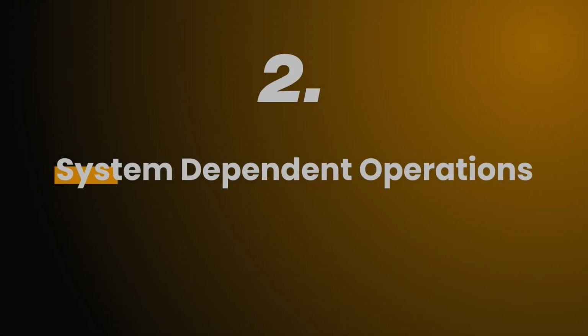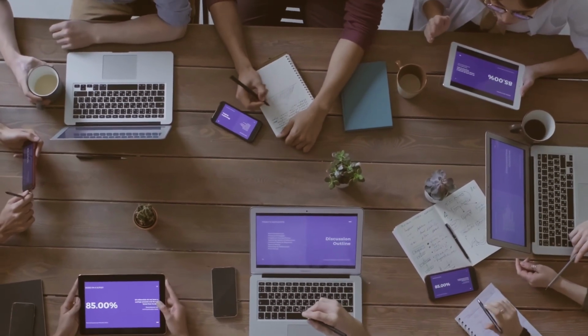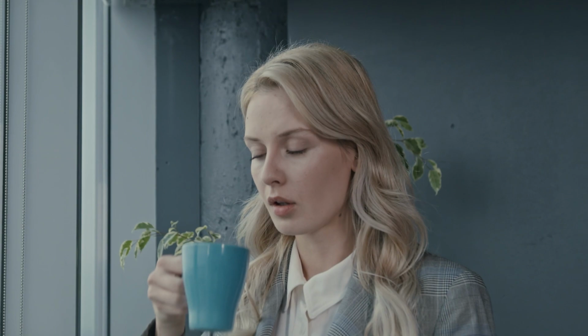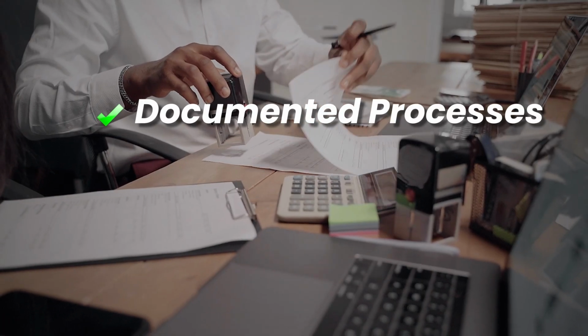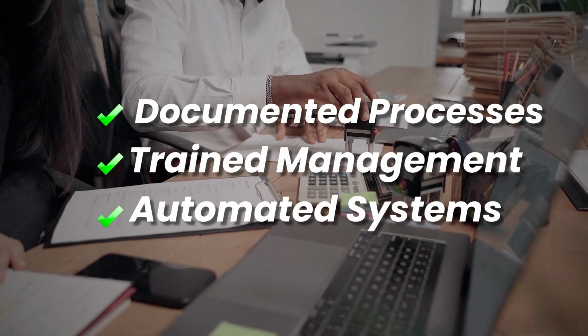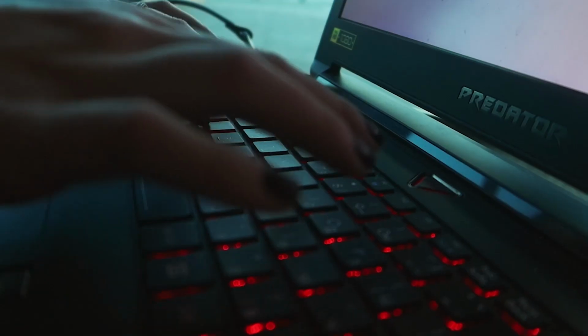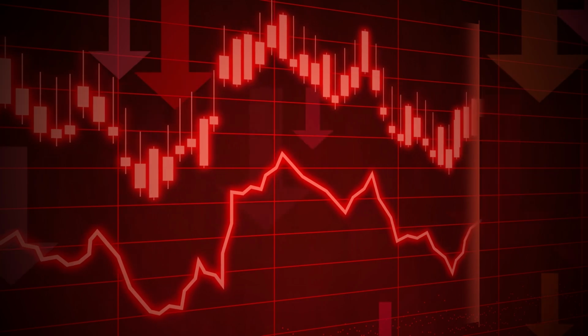The next one is system-dependent operations. So owner-dependent businesses are risky investments. Buyers want operations that function without the founder's daily involvement. This means documented processes, trained management, automated systems. And if you're in a position right now where, say, you're working 60 plus hours per week, making every decision, that is going to limit your valuation drastically.